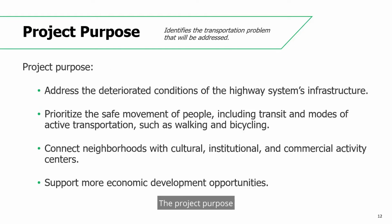The project purpose identifies the transportation problem that will be addressed. The purpose should identify an acceptable alternative that will address the deteriorated conditions of the highway system's infrastructure, prioritize the safe movement of people, including transit and modes of active transportation, such as walking and bicycling, connect neighborhoods with cultural, institutional, and commercial activity centers, support more economic development opportunities.